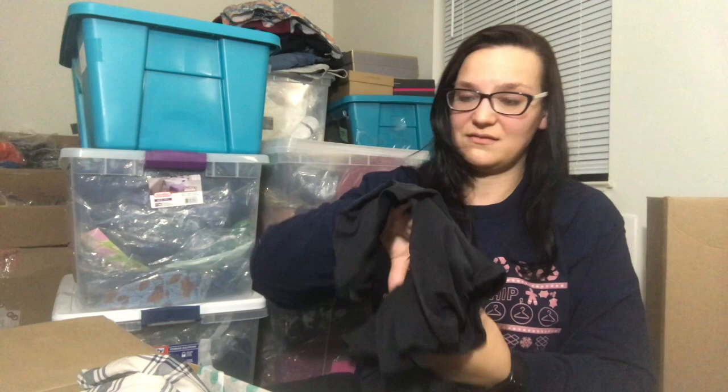13. Frame 14. Under Armour 15. This little number, which I actually might donate, I don't know. 16. The Zara 17. We got more J.Crew, that's 18. The one I'm tossing is 19. This number 20. 21. 22. 23, 24, 25. We got 27 items.